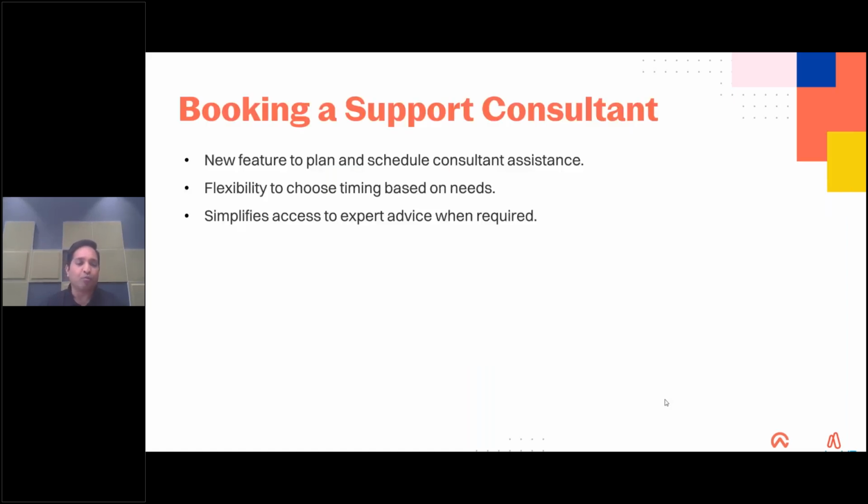Okay, so moving on to further supplement our support offering, we've also got a new consultant booking feature, and this allows you to now plan and schedule dedicated time with a support consultant, making it much easier to get expert assistance exactly when you need it. This added flexibility will also allow you to select appointment times that best fit your schedules, ensuring you have access to the right help without disrupting any of your workflows.